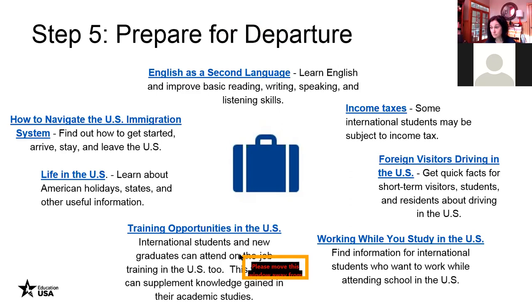You also need to look into training opportunities in the United States. International students and new graduates can attend on-the-job training in the US as well. And so you'll need to become familiar with the laws associated with that and be able to take advantage of this training that can also help you with your academic studies. You'll want to look into how you might be able to work as an international student at the school you're attending in the US. So that is another area of just figuring out what you can do.